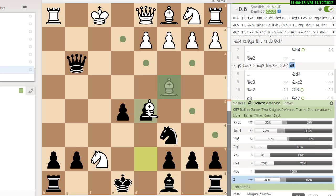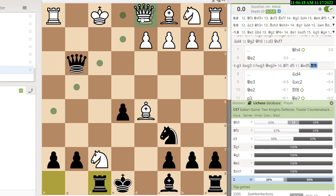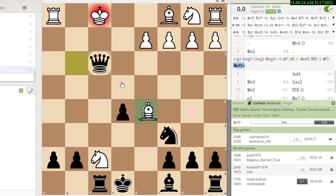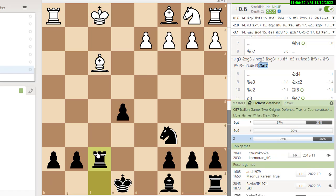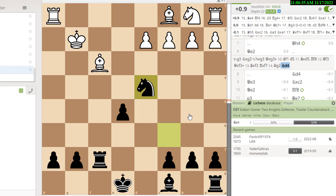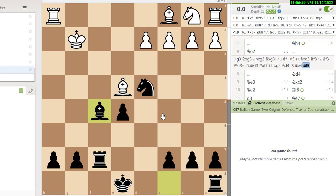d5. Bishop takes. And now rook f8, pinning the knight to the king. Queen f3. Could also play knight c3. Queen takes. Bishop takes. Rook takes. King g2. And it gives knight to d4 equal here. Black is down a piece, but he's threatening to take this pawn and the bishop, and he has 2 extra pawns. Bishop e4. Bishop f5, removing the guard. And we got 0-0 again.